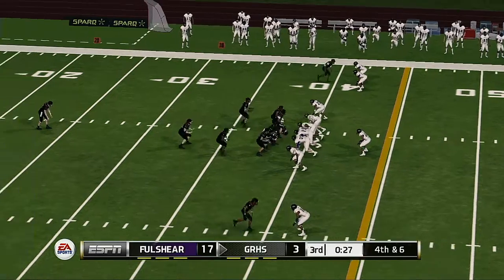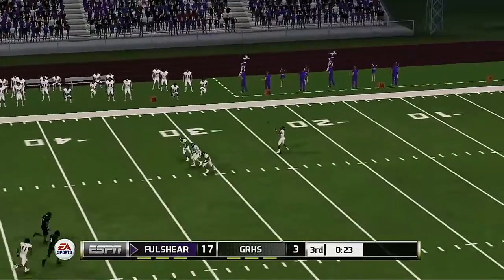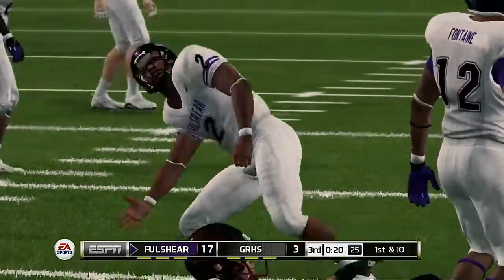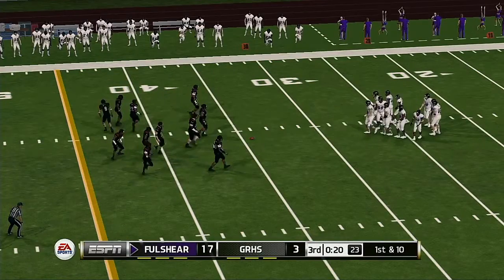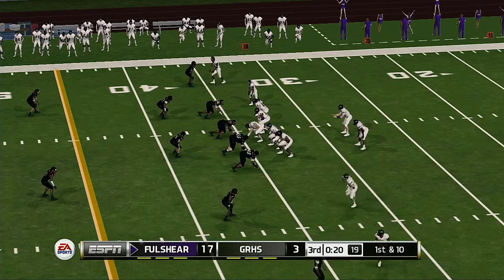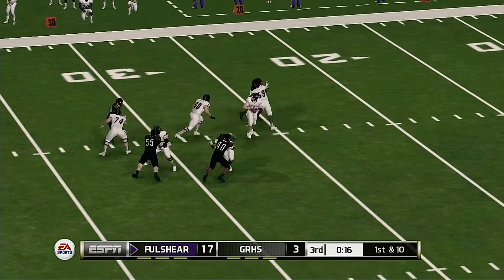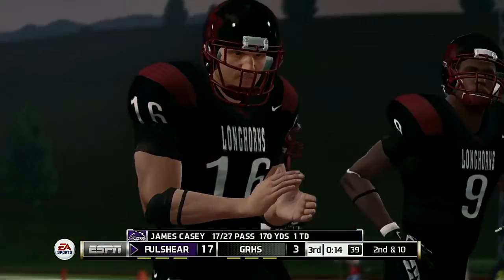Barnes to punt. To about the 34-yard line. They're set to go for another round. Fires quick to an open man. He dropped it.